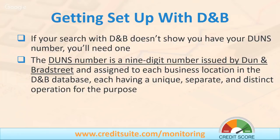But here's what's interesting about the language. The DUNS number is a 9-digit number issued by D&B, and this is from them, assigned to each business location in the database, having a unique, separate, distinct operation. What they're saying is that if you are a corporate headquarters that has many locations, then those locations don't have unique, separate, distinct operational purposes. They are part of your main headquarters. But if they think that you have a business in 2 different locations, 2 different addresses, they will create a DUNS file and a second credit profile for you, because they don't know that the business is the same as the one with a different address.